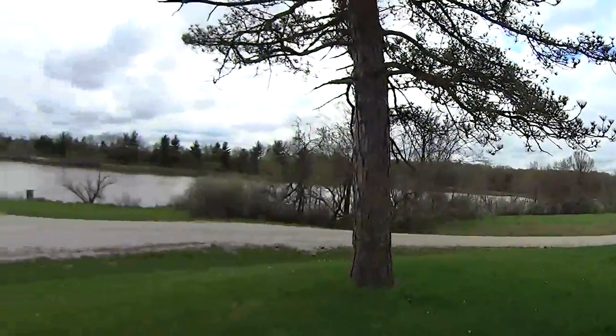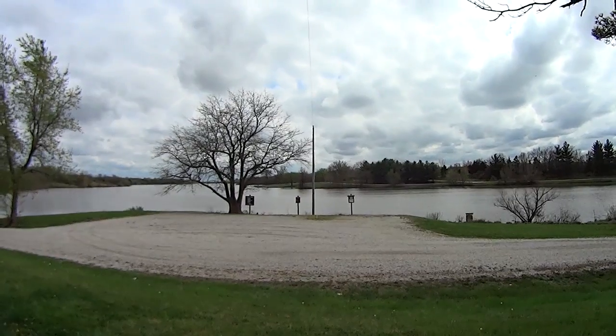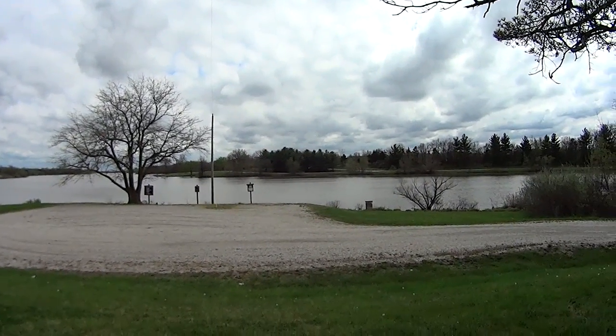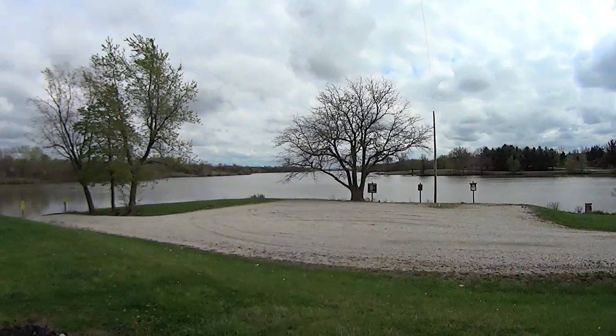So I'm just going to kick back the rest of the afternoon. It's already about 4. Start thinking about dinner. Probably do a little video editing and just relax and do it all over again tomorrow. I'm pretty sure I'm going to stay here another night. It's just too nice not to. There are 3 more campgrounds around the lake. They're all free, so I'll probably check those out, see if there's anything nicer than this, but this is pretty hard to beat.